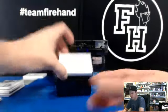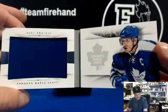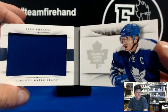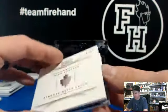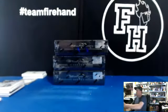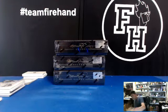And a book for the Maple Leafs, Dion Phaneuf. Jumbo jersey. NHL or 1976. Dion Phaneuf book. Okay. Box two.